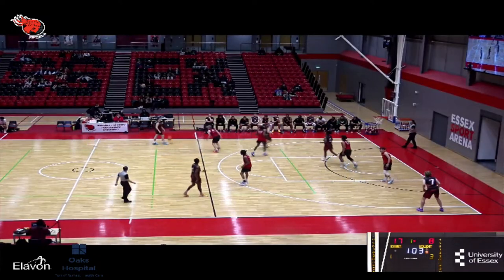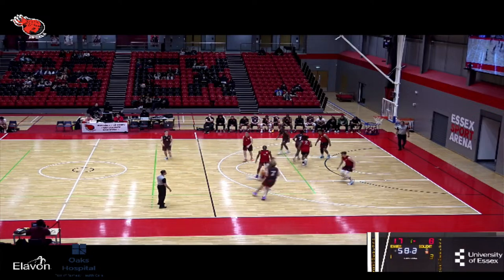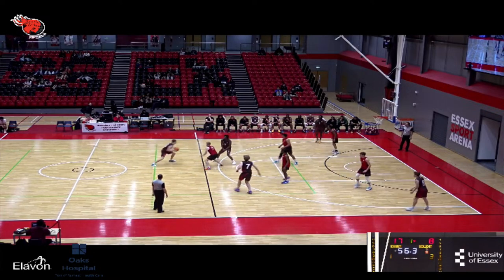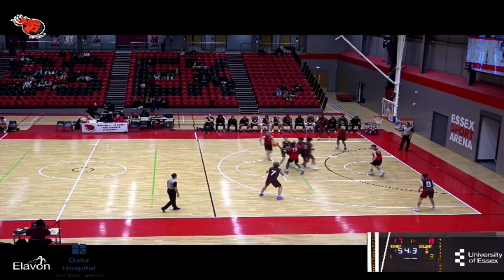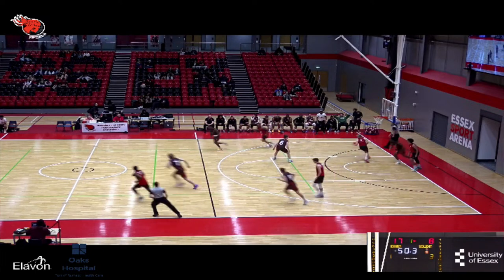Jordan Ashley here for the Rebels. Off to Alejandro. Alejandro, handoff for Johnny. Johnny has it, back to Jordan. Jordan takes a ball screen from Tyrese. He's trying to split it. Johnny McHugh for three. Can't get that one.